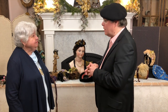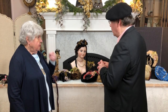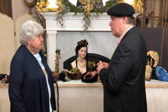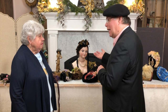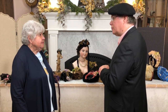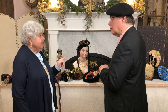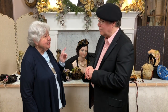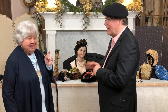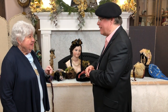So what we're going to do is just go through the hats and show you what they're made of and how they could be worn on a doll or a lady. And the important thing is that these are all ladies' hats with one possible exception, and some of them have been altered to look good on a doll, but there are hitches along the way. There are things that make it not work. That's why I always feel, take it off.